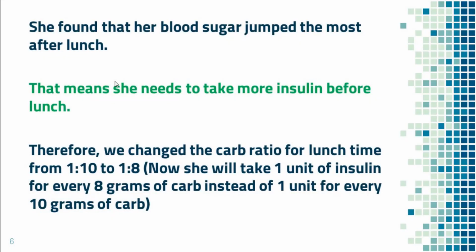She compared her blood sugar before each meal and 2 hours after, and found that blood sugar jumped the most after lunch. That means for lunchtime, she needs to take more insulin for the same amount of food, or eat less for the same amount of insulin.